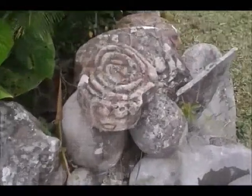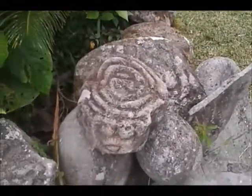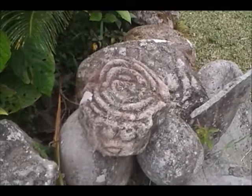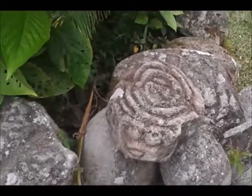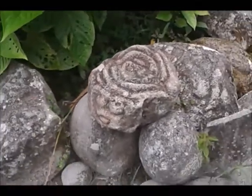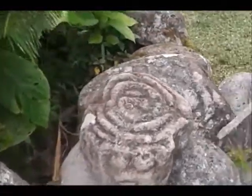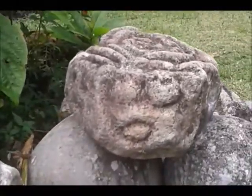Let me ask you something. Do roses grow naturally around here? Three thousand years back, who knows? Because that carving looks exactly like a rose. Oh, it does. Look at it. It looks just like a rose. And on here, it looks like some sort of face.